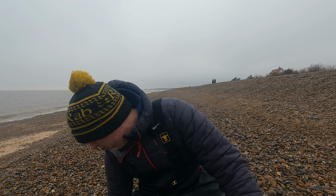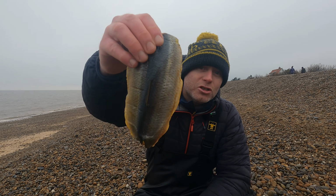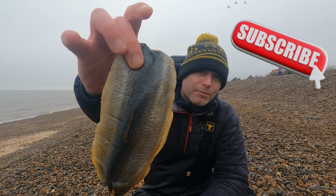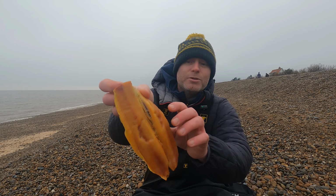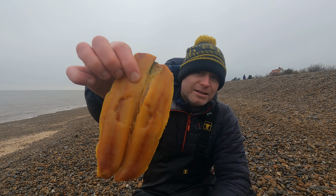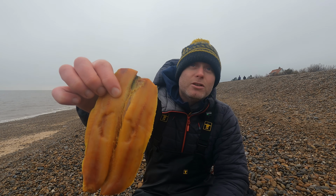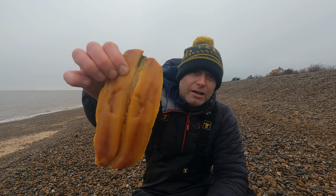Now let's get into the good bit. What is the bait I'm using today? The one and only bait I have brought with me to try and get these fish today. That is smoked kippers. Believe it or not, smoked kippers, oily, smelly, cheap as chips bait. You're talking £2 for a pack, which can last you a session if you're just using one rod, one hook. That is the wonder bait.